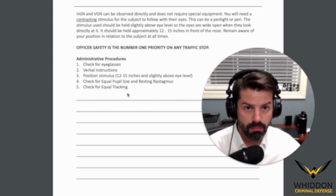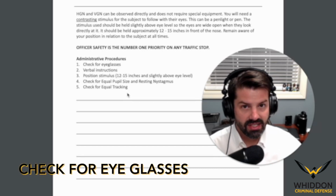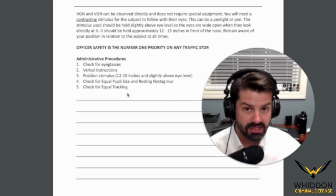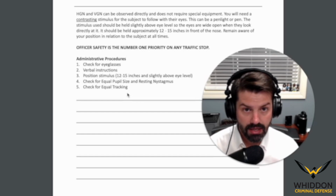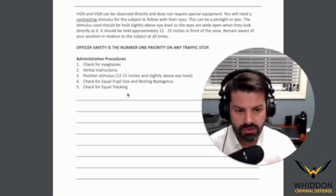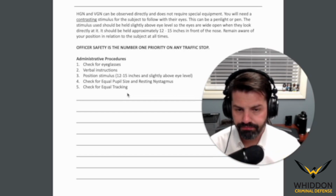First, the officer must check and see if the person that's pulled over is wearing eyeglasses. If the test is performed while the driver is wearing eyeglasses, the results of the test may be invalid because the officer can misinterpret the results. Wearing eyeglasses can actually prevent the arresting officer from being able to see your eyes clearly. The only exception to this is if the person that is pulled over cannot actually see the pin or the finger that the officer is using to perform the test. That is the only exception.